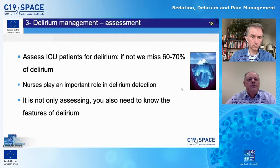Then part 3 is delirium management. Many of our patients in the ICU develop delirium, and the sicker the patient, the higher the chance that the patient will develop delirium. And when assessing patients correctly, we see that around half of the ICU patients suffer from delirium. But if you don't assess the patient regularly, you miss around 60 to 70% of the delirium cases. So what we see then actually is only the tip of the iceberg.